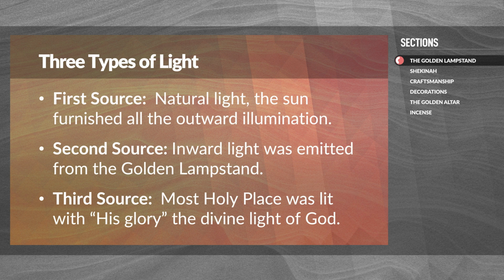There were 3 types of light in the tabernacle complex. In the courtyard, natural light, the sun, furnished all the outside illumination. Inside the tabernacle, exclusively in the holy place, the inward light was provided by the golden lampstand. Finally, the Holy of Holies, where God dwelt, was glory, the divine light of God. It even had its own name, the Shekinah.